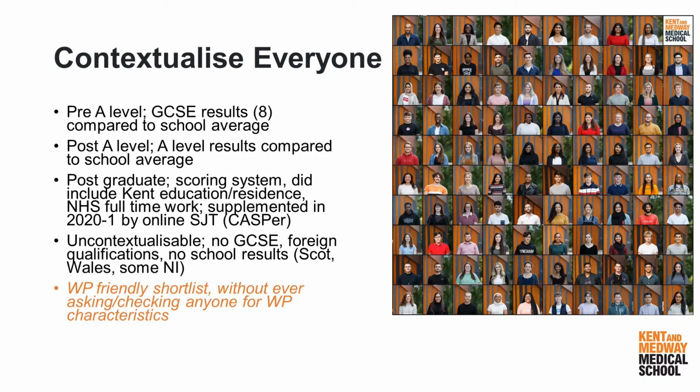That means dividing our applicants into 4 groups. A pre-A-level group are contextualized by comparing their GCSE results to their school average GCSE. The post-A-level groups are also school leaver age, and we can compare their A-level results to the school average and completely ignore the rest. If you're a pre-graduate who has not yet graduated, then because we don't look at predicted grades, we'll look at your A-level grades, because they are the senior achieved grade.